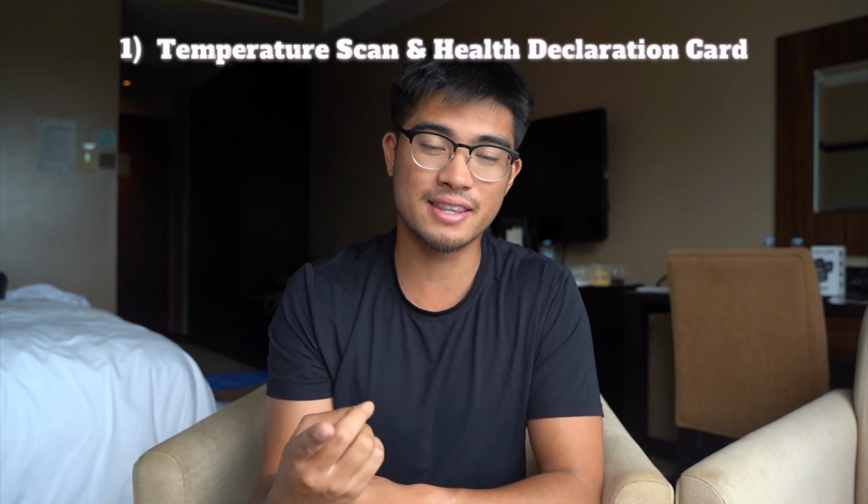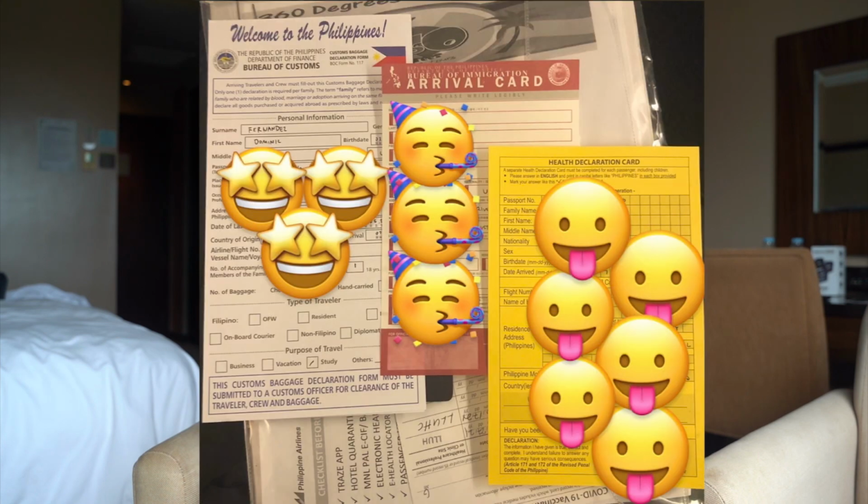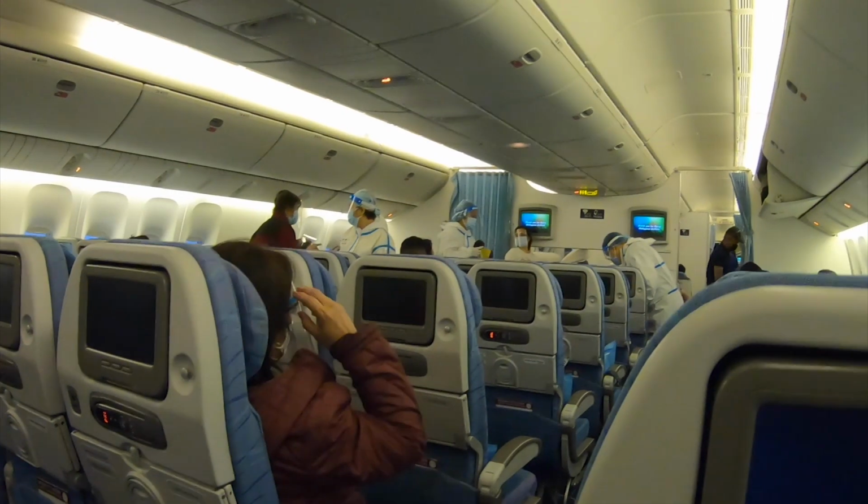Before you get off the plane, you have to go through an inspection. So they check your temperature and they collect the health declaration card, which they also give you on hand so you fill it out on the plane. Things that you have to fill out once you arrive in Manila, you have the Bureau of Customs, that paper, and then the arrival card and the health declaration form.